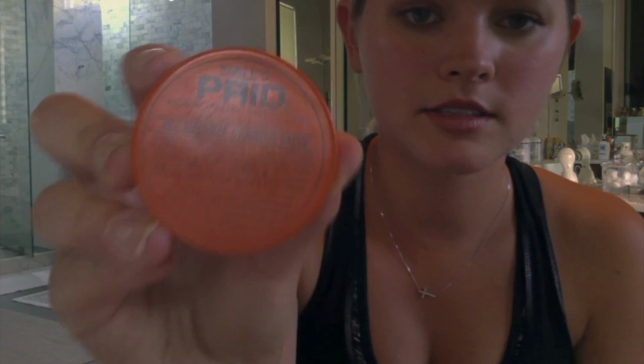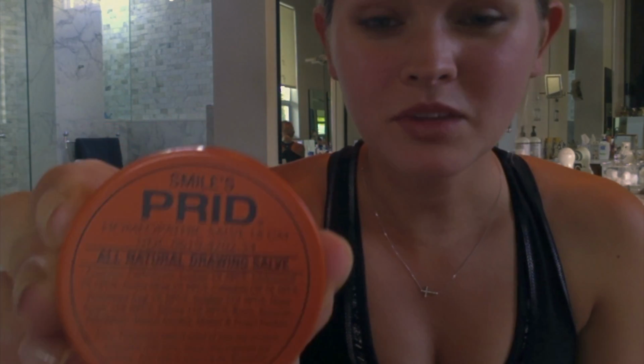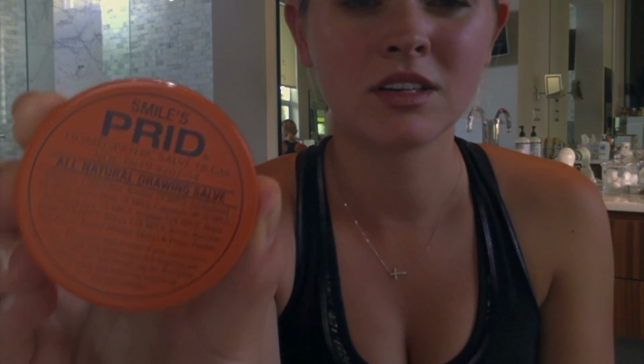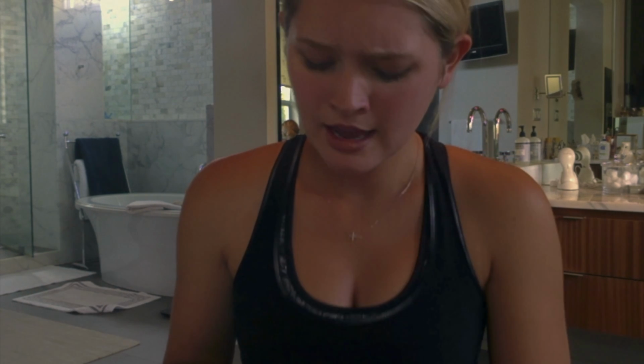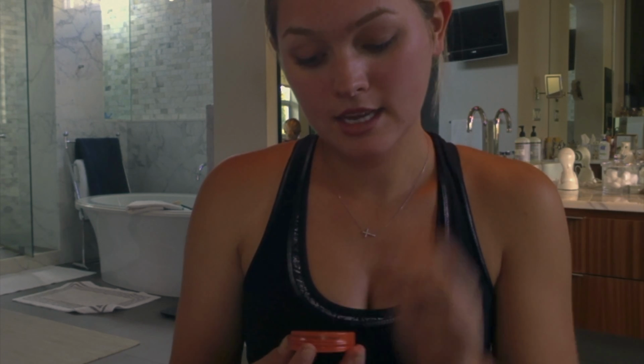And so the first one is Smiles Prid, which, if you're like me and you just Google every 5 seconds how to get rid of acne, knowing that the same things will come up but you do it anyways, this has probably come up on one of the blogs or forums that you've read. And I do like this a lot.